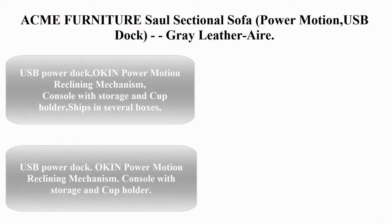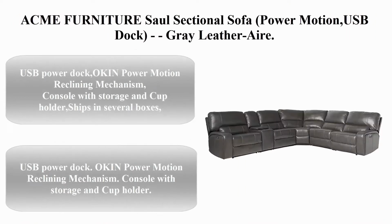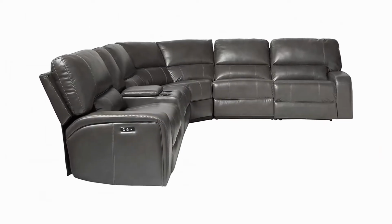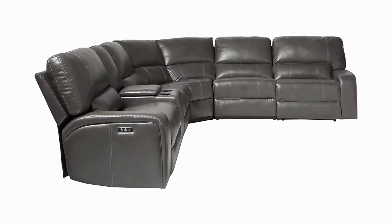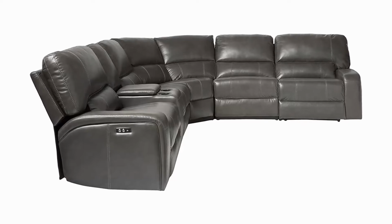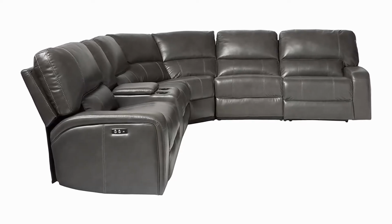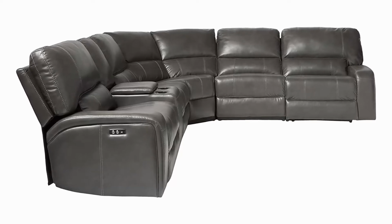ACME Furniture Saul Sectional Sofa, Power Motion USB Dock, Gray Leather-Aire. USB Power Dock, Oaken Power Motion Reclining Mechanism. Console with storage and cup holder ships in several boxes, may ship separately.